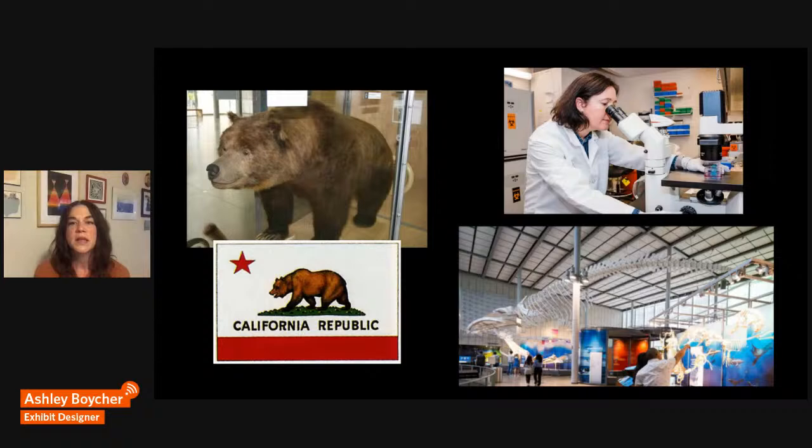At the Academy, we have a wealth of over 46 million objects in our collections. They range from the very large, like this taxidermy bear named Monarch, who was the model for the California state flag, and even much larger, like this blue whale skeleton that I'm sure you've seen if you've ever visited the Academy, all the way to the tiniest virus and bacteria specimens in our microbiology collection.